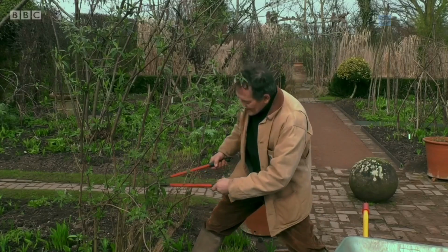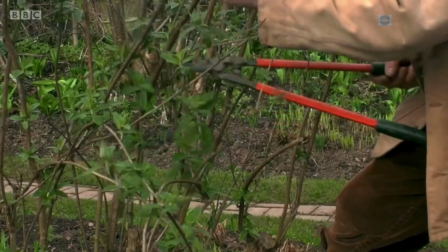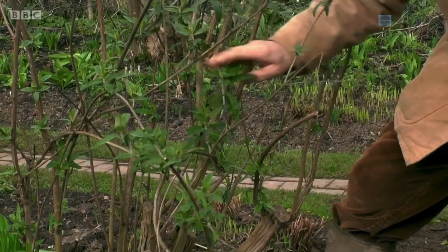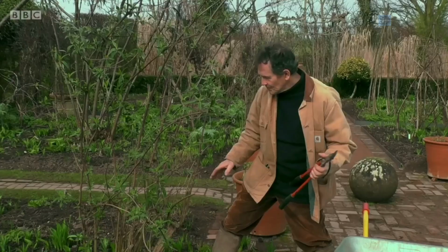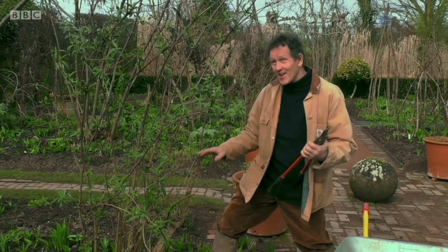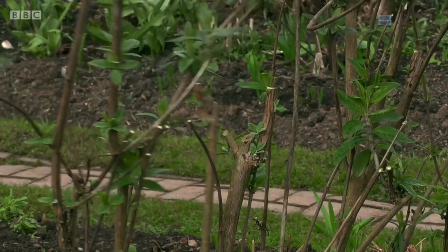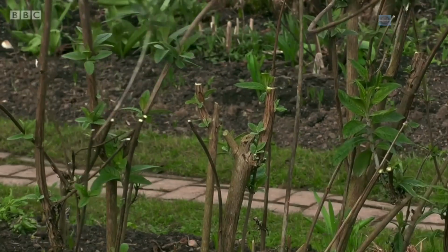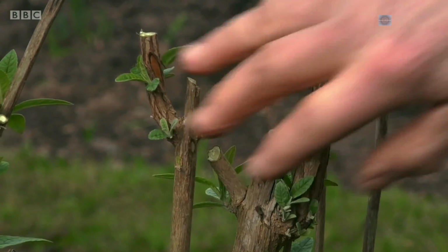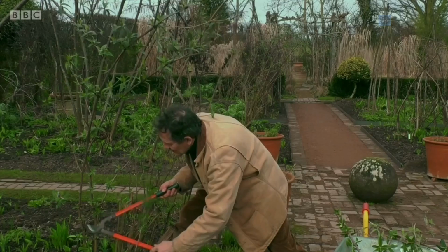So I can get in there and I can prune right there, take that out, and I'm cutting just above a new shoot. And as long as you have some new growth below where you cut, you really can go as low as you like. So if I cut there like that, and now I've got 1, 2, 3 shoots, and all of those will grow strongly and all of them should carry flowers.